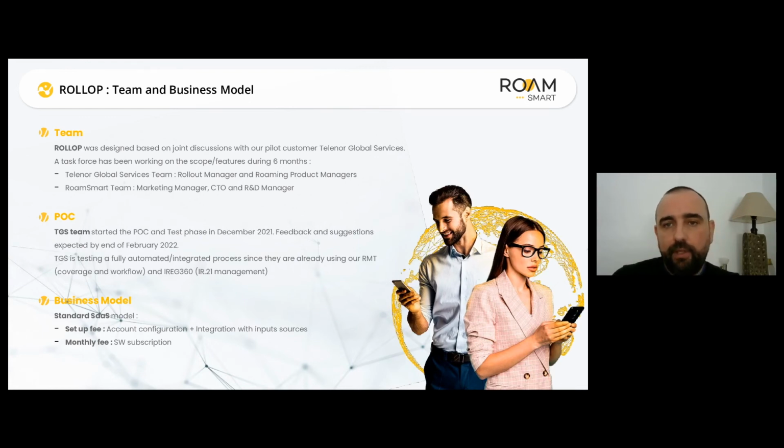The business model of this module is a standard software as a service business model, where there is a setup fee for the account creation and the configuration, plus, if needed, integration with external systems, and then, of course, a monthly subscription to the software.